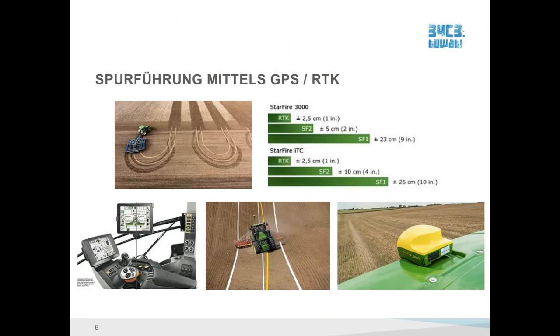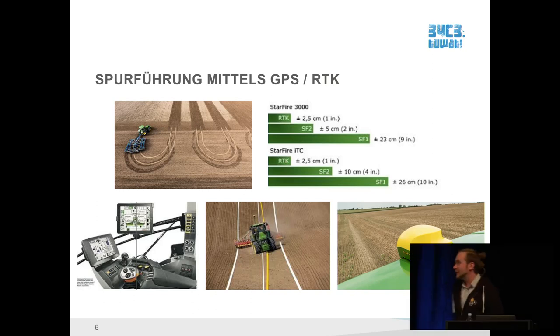What has been in existence since 1999, 2000, is automatic track guidance via GPS and RTK. On the right-hand side, you can see how precise this is. You can guide the vehicle on the field up to 2.5 meters, but that's rather expensive. So the so-called SF1 signal, what you see on the slides, is free. It doesn't cost any money. With 26 centimeters, it is rather precise, but it's still not exact enough for high-precision agriculture. So I just put it now on the slides, so you can see how it looks when the driver sits within the tractor. There could be even more screens within the tractor in the future.